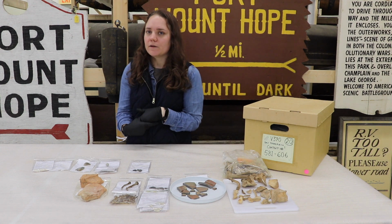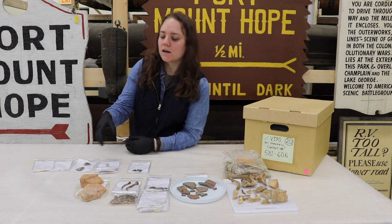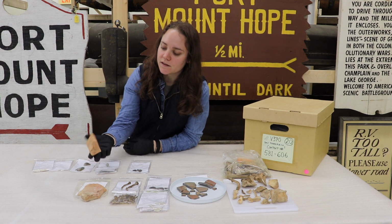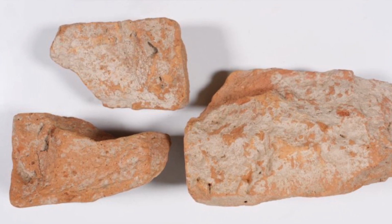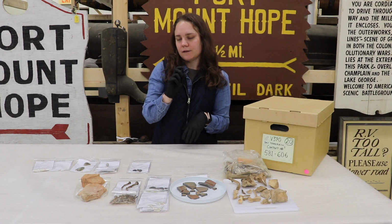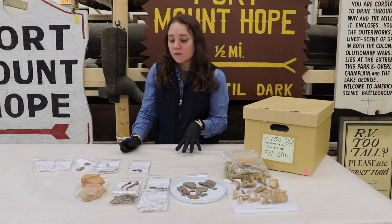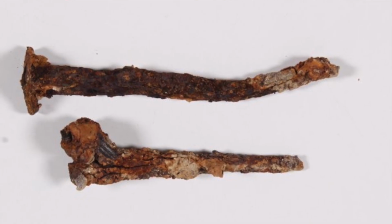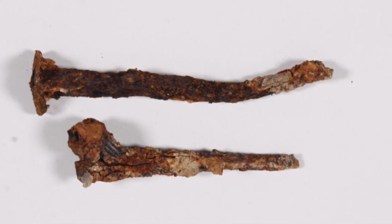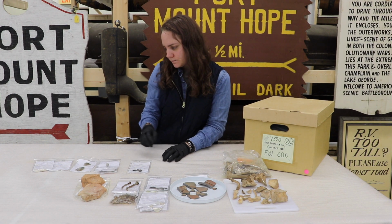Architectural elements are another big thing that we are finding. We do find a lot of different pieces of brick, in a lot of different sizes. We are finding full bricks, and then we are also finding tiny flakes of brick as well. Nails are something that we find a lot of. This is an example of some of the nails that were found within this context.